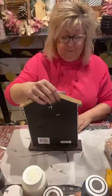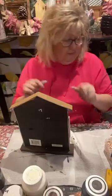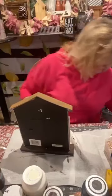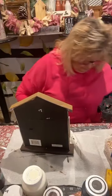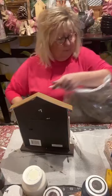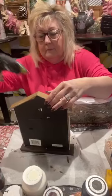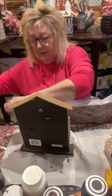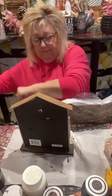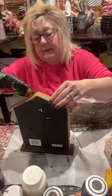All right, here's what we're going to do. Next, on top of here, we're going to put a little bit of Spanish moss, okay? Just a little bit, not overboard. A little bit of Spanish moss, because it is a bunny hutch, so you want it to look like it's in its natural state. So we're just gonna put a little tiny bit.